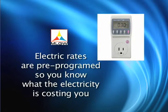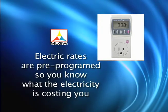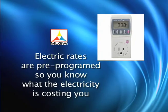It immediately registers how much that device that you plugged in will use in a day, month, week, or year, so you really know how much bite out of your bill that device is currently using. Chamberlain says MLGW pre-programs the Kilowatt device with MLGW's rates so customers can take the guesswork out of figuring out how much their appliances are actually using.